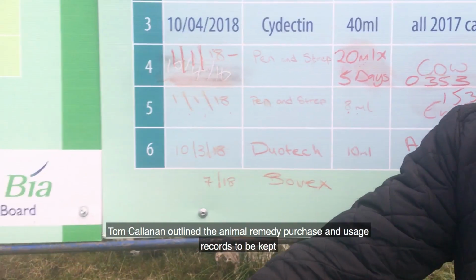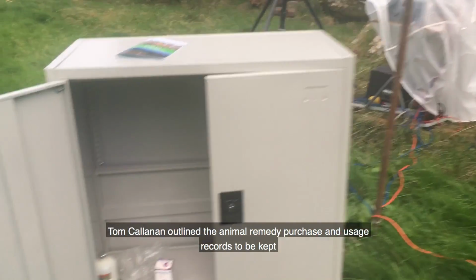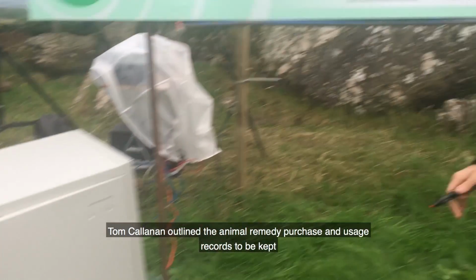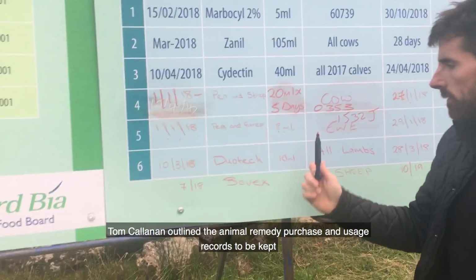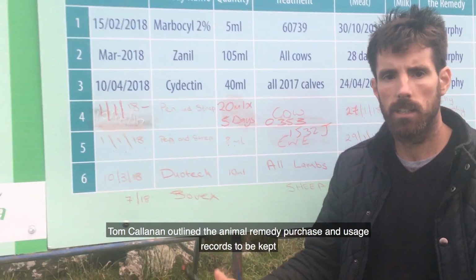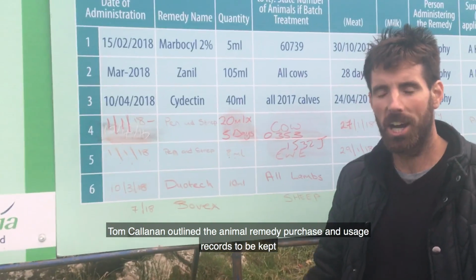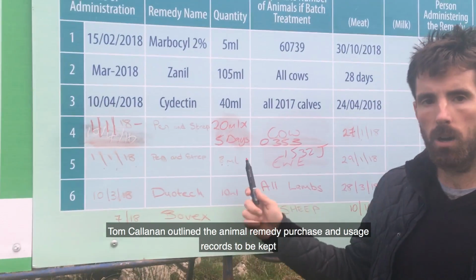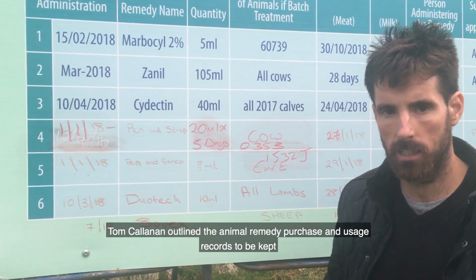Okay. You can see the medicine cabinet here. There's no pen strip in the cabinet, okay? He's having his Bord Bia inspection today, and we're looking for the other 92 mil, right? First thing the farmer will say, the bottle is fed, right? In the ideal world, I suppose, okay? But that's not what it's about. It's about accounting for where the 92 mil is gone to, okay?